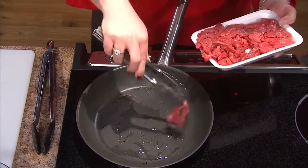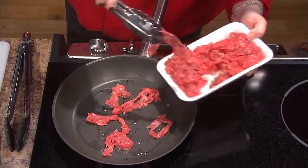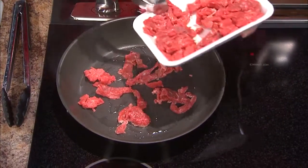I'm going to use some tongs. As I put the meat in here, you're going to want to make sure that it's kind of separated so that we don't have clumps. So that's why I'm going to use these tongs. You can use your hands at home. You'll hear that sizzle. You want that. We're looking to brown. As we've talked about before, some of the Maillard reaction that happens, that browning adds flavor.